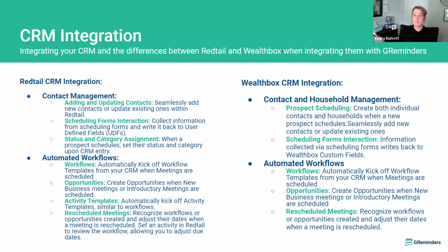Now, in Wealthbox, you have the ability to create households in addition to contacts when a new prospect schedules with you. Similar to Redtail, information collected on your scheduling forms will write back to Wealthbox custom fields so you can keep accurate data. Also similar to Redtail, when someone reschedules a meeting originally booked through a GReminders link, we can recognize the workflows or opportunities created and adjust the dates of those to reflect the changes made to the rescheduled meeting. This is a lot.